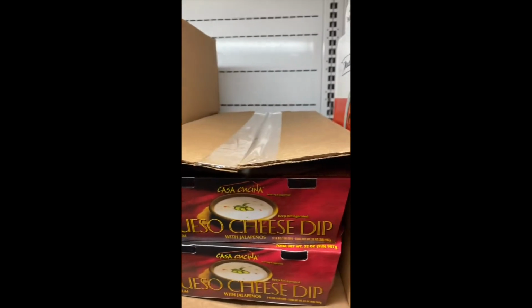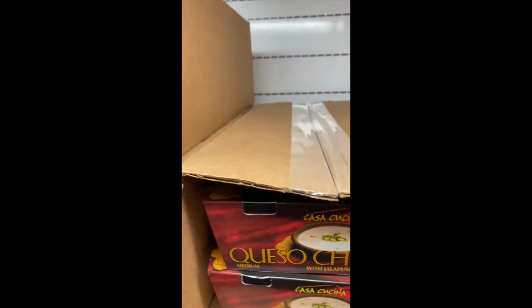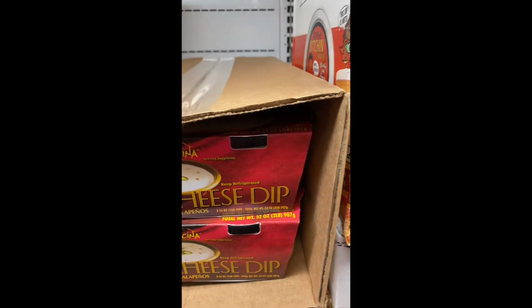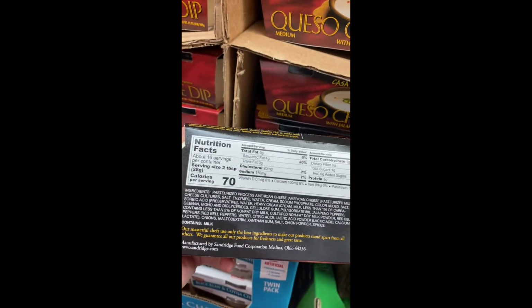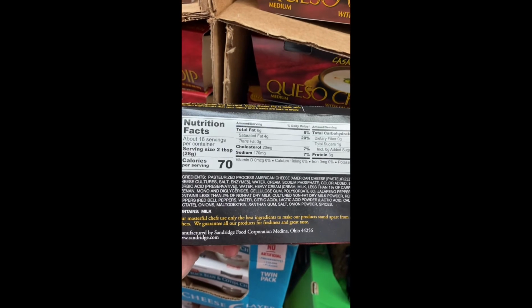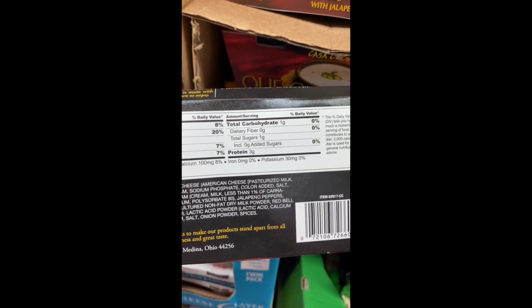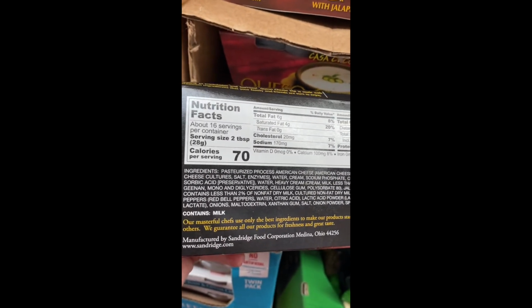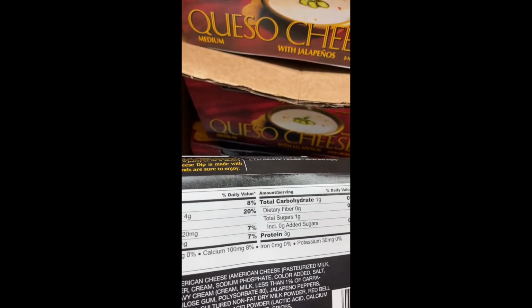Then you got queso dip here, and let's see if we can look at it here. 70 calories for 2 tablespoons, one total carb on it. It's got a lot of ingredients in there that you might not want, but you know, if you want a cheese dip, it might not be a bad source of it.